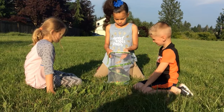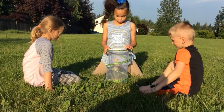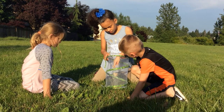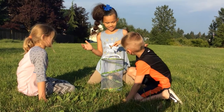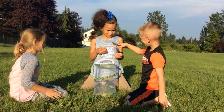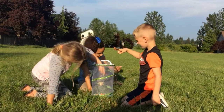It's not coming out. You can. Is anyone afraid to? Where did I pick it up by? You can like its wings. Careful. Got it. You got it, Aiden. Yeah. There, oh, check it out. So that is a painted lady butterfly.